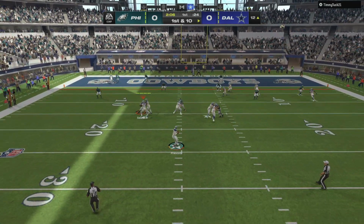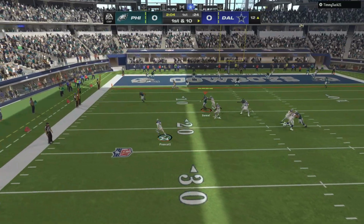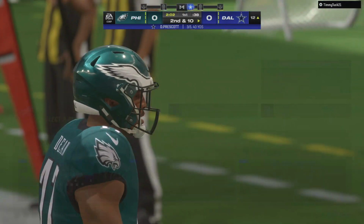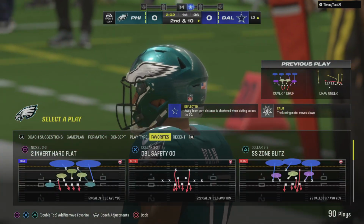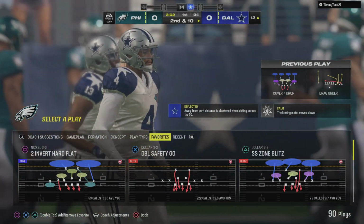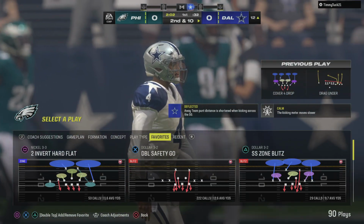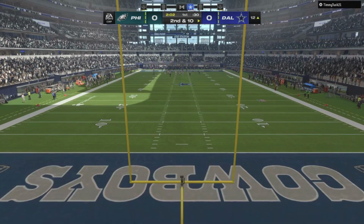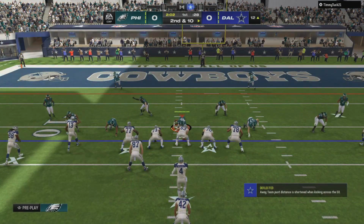Prescott yet again. Buying time to his left. And this throw a bit late as he couldn't reach back for it. They certainly thought he had an open look beyond the 1st down marker to his receiver, but they just couldn't connect, and that will send them back to the drawing board. Here's 2nd and 10.